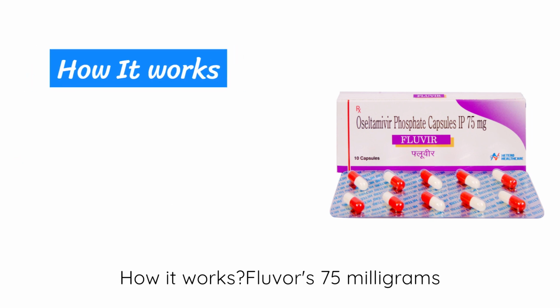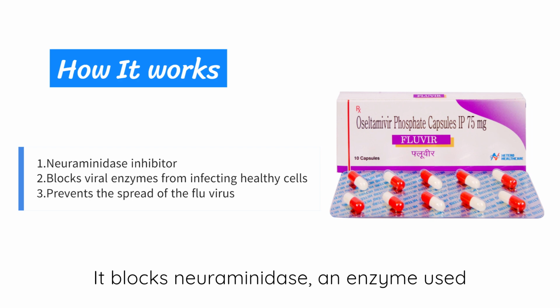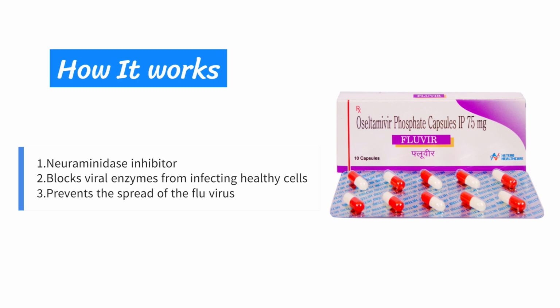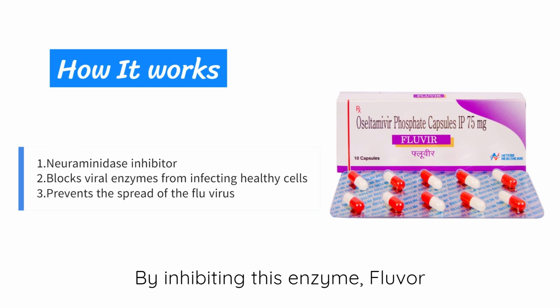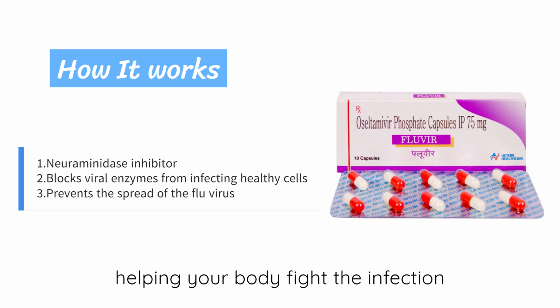How it works? Fluvir 75 mg capsule is a neuraminidase inhibitor. It blocks neuraminidase, an enzyme used by the flu virus to infect healthy cells. By inhibiting this enzyme, Fluvir prevents the virus from spreading, helping your body fight the infection effectively.